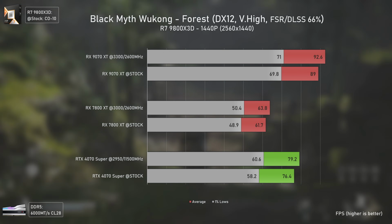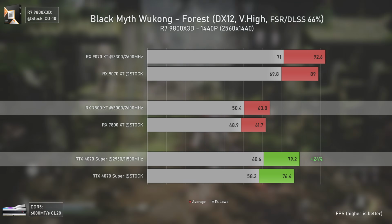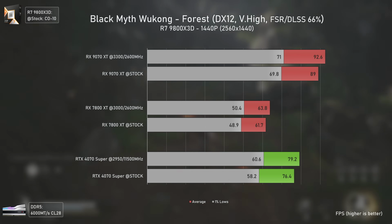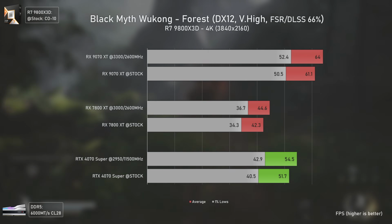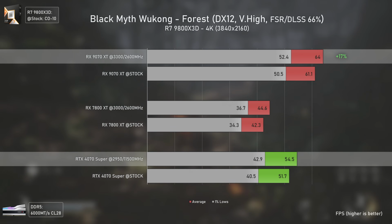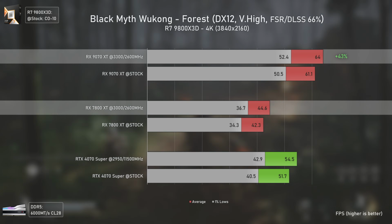At 1440p, the 7800 XT is completely annihilated by the 4070 Super, that is 24% faster. Not even speaking about how much better the DLSS is in this game, because it is DLSS 4 versus FSR 2. At 4K, we have the 9070 XT being the only card able to deliver over 60 FPS, being 17% faster than the 4070 Super, which is not bad, and 43% faster than the 7800 XT.